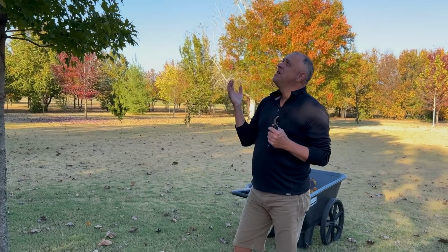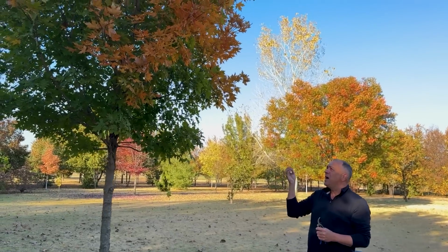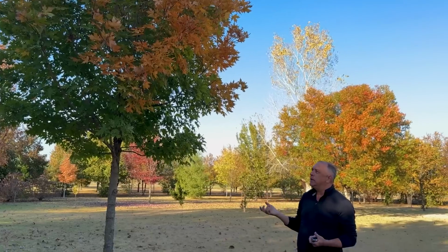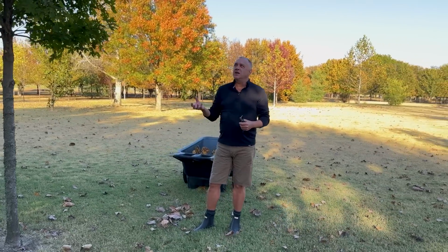And as you can see, the fall foliage is just beginning to turn, and just how beautiful this orange cast is going to be. I believe I remember last year it actually got even a little more red as it got a little bit cooler. But again, we've been so warm and so late this year that all the trees have been slow changing all of their colors.